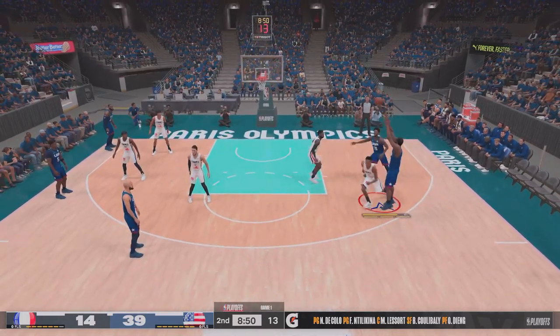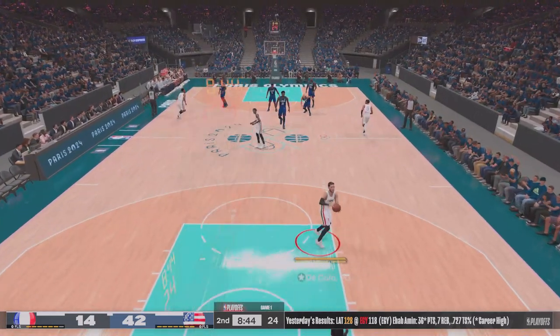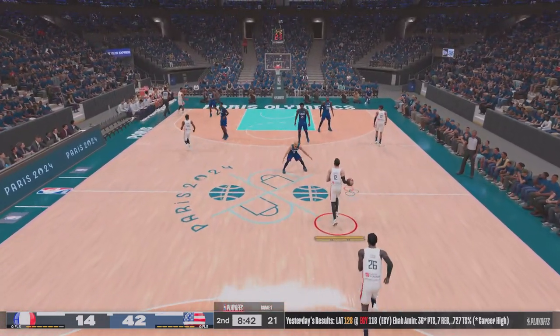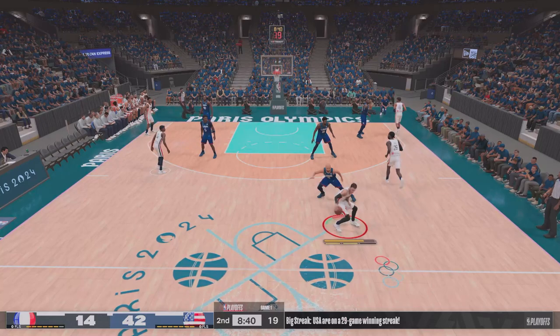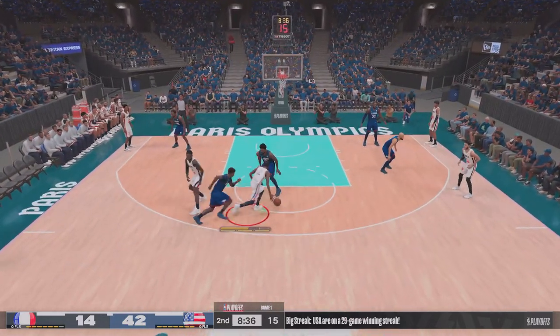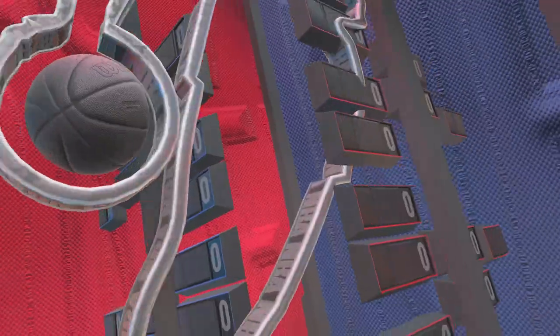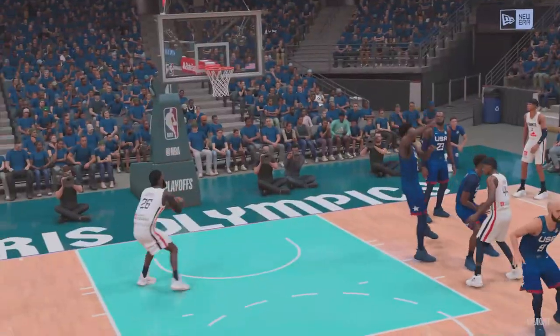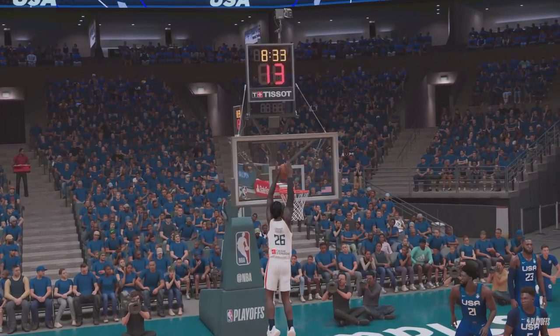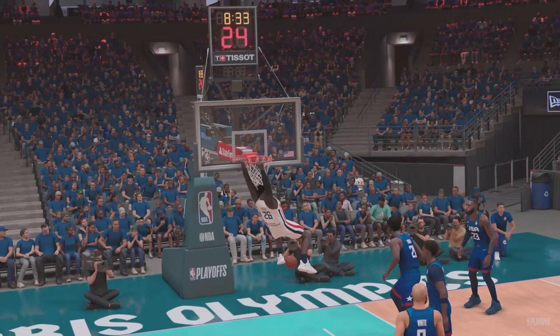Embiid the screen. And here's Leonard from three. Bangs home the trifecta. Leonard's got his first bucket of the game, and he's on the board for three. Pass to Ntilikina. To the middle. And he jams it after taking the nice feed on the run. Can't leave anyone uncovered around Ntilikina. He is so adept at exploiting situations like that.